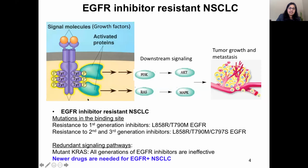Now, the reason I put this slide here is because there are problems. So why am I working in this area if there are already drugs that are approved for it? The main reason is because there is a problem of resistance, like I said, and one of the main mechanisms for resistance is a mutation in the ATP pocket. And so you can have a double mutant, which is L858R T790M. That was the original mutant that came out, and it is a gatekeeper mutation, which prevents the first generation drugs, erlotinib and gefitinib, from binding.